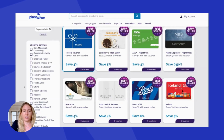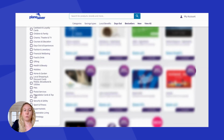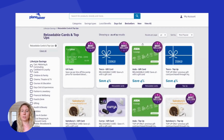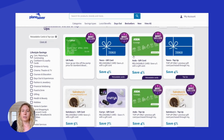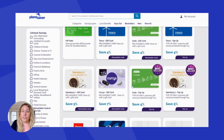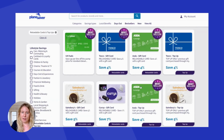So if, like me, you'd rather use those e-vouchers from the comfort of your own home, but you'd like something that you can keep in your wallet, you've got the money on it, then a reloadable gift card is going to be the one for you. So you can see with Asda here, you've got the gift card and then you've got the top up. So that's the thing that you need to remember, is that when you're topping up that voucher, you do it through your member benefits platform so that you get the discount.